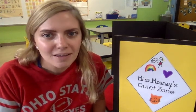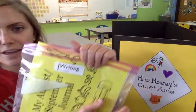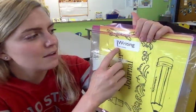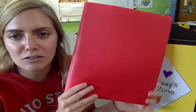So, find your quiet zone, go into your workspace, and what I need you to get is your bag from your school supplies that says writing. It will have a sticker that says writing, just like this. On the sticker, it says put in red folder. So maybe next you could find the red folder that is in your school supply bag.